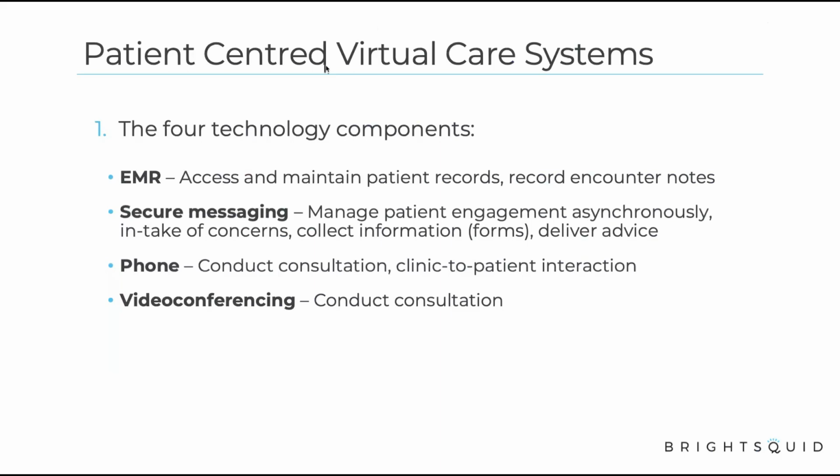Phone is part of your virtual care system. A lot of virtual care can be conducted over the telephone, as well as virtual or video conferencing. So if you want to conduct a consultation where you can't be in the same physical location as a patient, but you do want to see them, and maybe you need to take a look at them visually, video is a great way for that to happen. That kind of escalates things above and beyond what the phone can do.